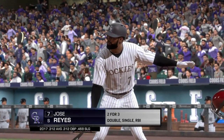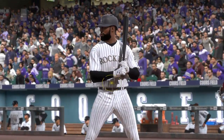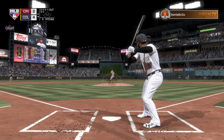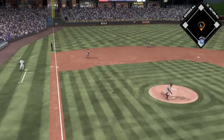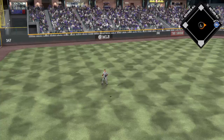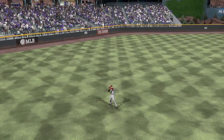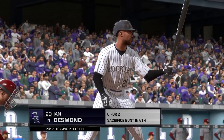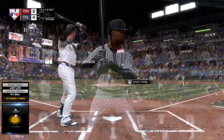Third baseman, number 7, the switch hitter, Jose Reyes. 2 for 3 with a double on his line so far. And now for the second batter in a row, this is in the air out to left field. Schebler comes on now and puts it away for the second out of the inning. Now batting, the shortstop, Ian Desmond. He's 0 for 2 thus far in this one.